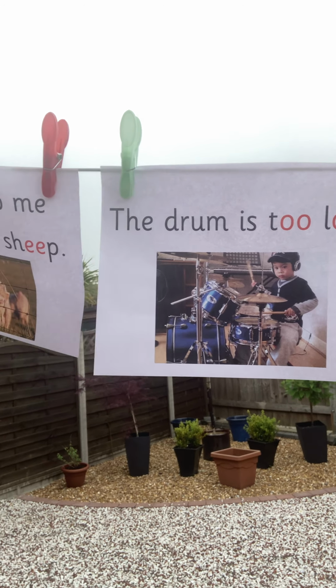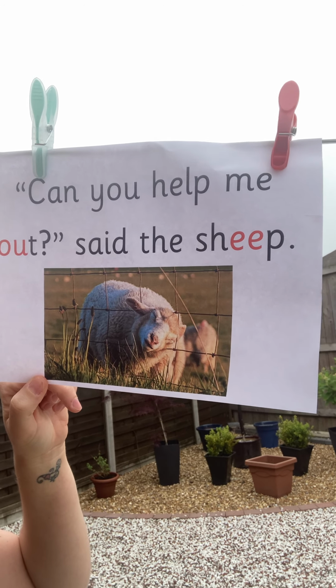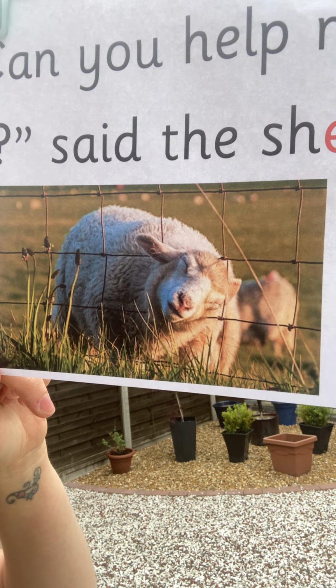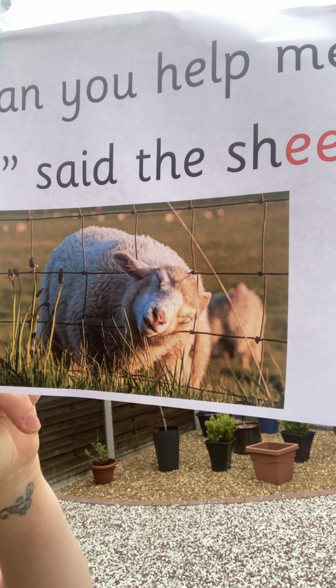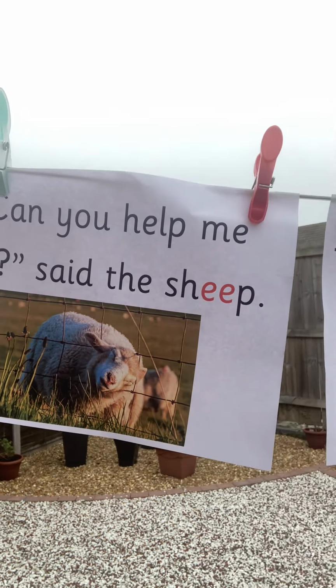Fantastic. Well done. And our last sentence for today. There are more words. Let's have a look in the picture, see if we can see any clues. What can you see? I see a sheep, and he looks like he has his head stuck in the fence. Let's read our sentence.